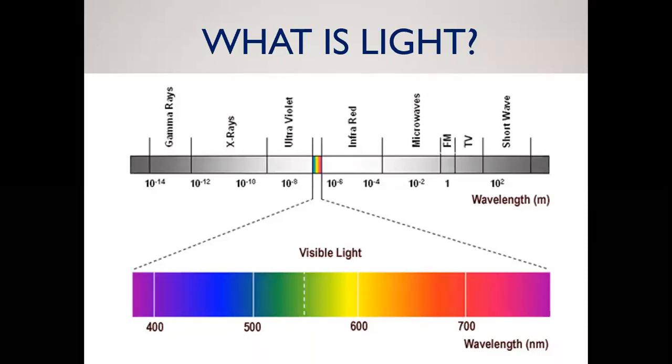These waves all have basic similarities, but how they differ is by their wavelength. So even within the visible section, the different colors of light have different wavelengths. You see where it's expanded here. These wavelengths are measured in nanometers, so they're very small. They're on a very, very small scale. And that's how we can see things that are very, very small, is that light is small enough to interact with these tiny details.